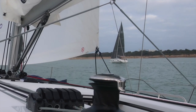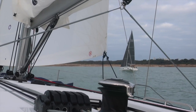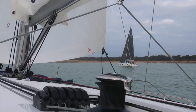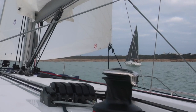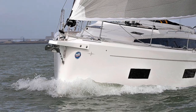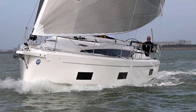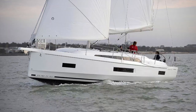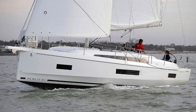40 foot is the perfect size for this kind of boat. But these boats are actually as big as the old 45 footers. More volume in the front of the bow makes this possible. The Bavaria C42 is a little bit wider and heavier than the Oceanis and has a taller mast and more sail area. Oceanis has a bigger engine, double rudder, and costs a little more.